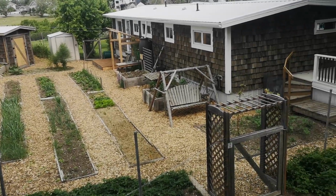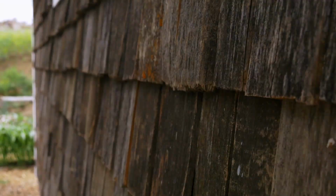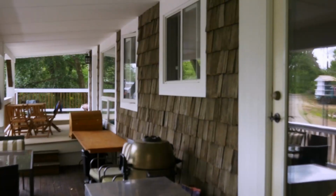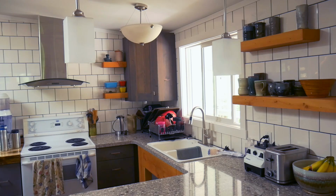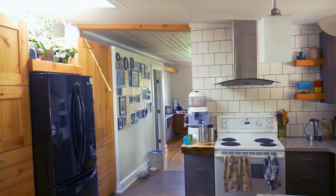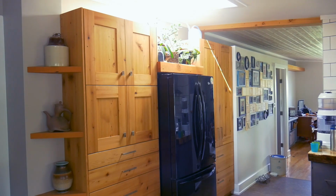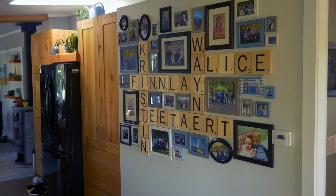The theory on our place was to reuse as much as we can. All of our siding is reused shakes. The old siding we turned into the trim for all of our windows. Inside we used recycled hemlock from an old bank ceiling. It was big 3x4-inch boards that we resawed and made into the cabinets. Oh yeah, we have recycled hardwood in the master bedroom and the living room.